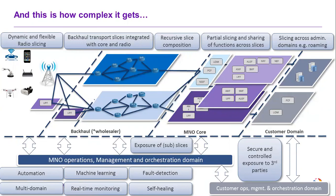As we move towards the right, another point I made earlier is the need to traverse multiple administrative domains. Often, both front-haul and backhaul resources may be provided by third-party network operators. And there is a need to integrate those sub-slices into the end-to-end picture. As we said, this needs to be done recursively. We may need sub-slices across different domains that we can compose to form end-to-end slices. And subsequently, sub-slices may have further subcomponents within them.